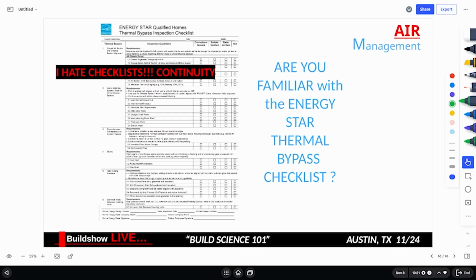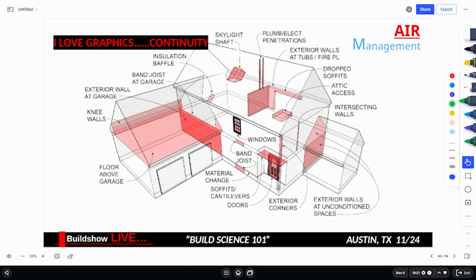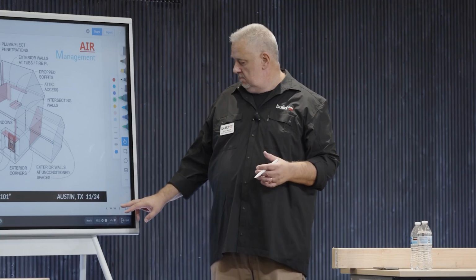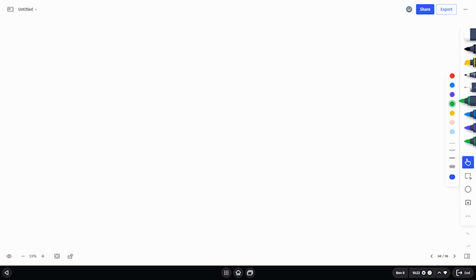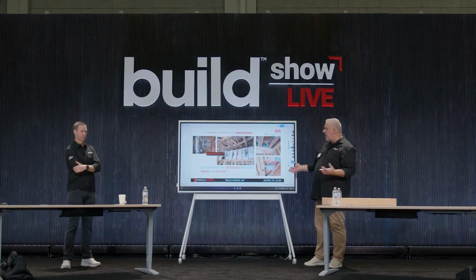Are you familiar with checklists? Yeah, I hate them. So I did a graphic of the Energy Star checklist. These are all the areas in which your house has the potential to air leak. Inside or outside? We're closing in on it. Understanding, are you inside or outside?